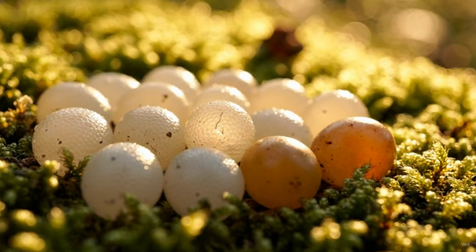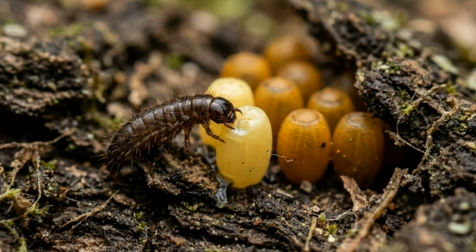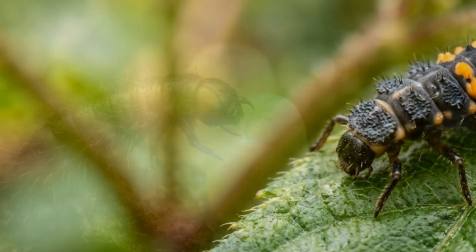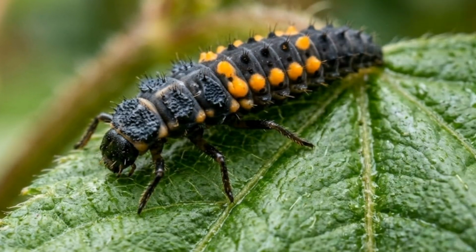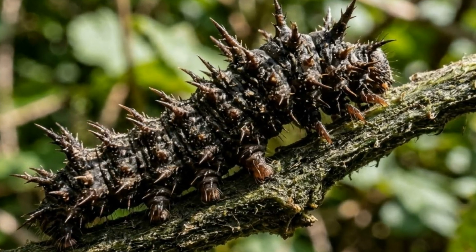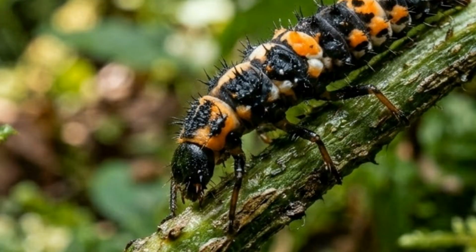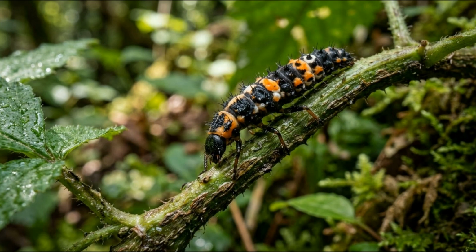What emerges from those eggs looks nothing like the cute beetles we know. The larva is dark, charcoal gray or black, featuring bright orange or red markings along its sides. Its elongated, flattened body is covered in small tubercles and spines, giving it a tough, armored appearance. It moves quickly, scanning surfaces with its mouthparts, hunting from the second it is born. If you have ever seen this creature and reached for something to kill it, you are not alone. It is one of the most commonly misidentified beneficial insects in North America.